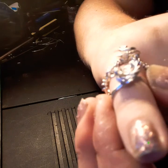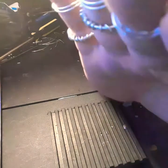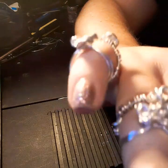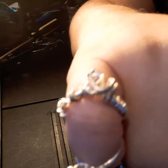And then we have this one here. This one is a first look. It is not on my Etsy shop yet. Double band. This one's going to be $54.95 as well. And then we have the other right there, and you can see the low profile design on that one.